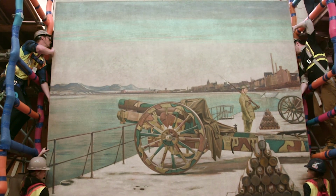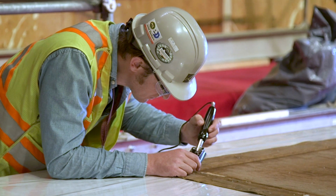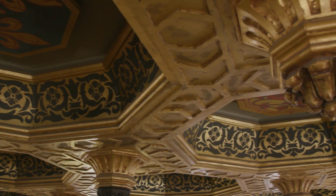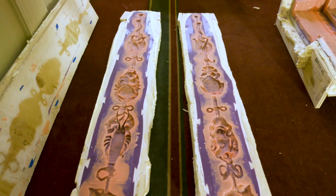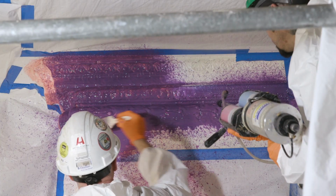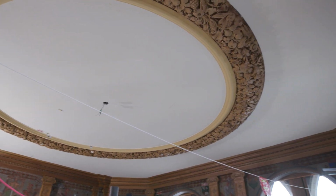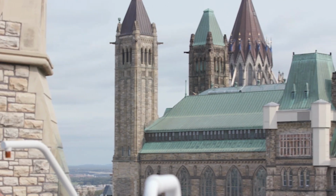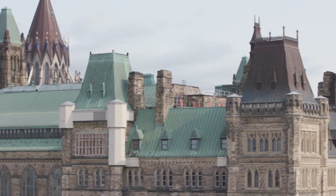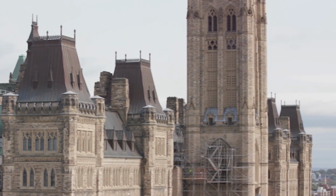Eight monumental war paintings have also been removed from the Senate chamber and are now in safekeeping at the National War Museum. Plaster ceilings and carvings are too delicate to be removed. After stripping the paint, conservators have created molds and have protected them on site prior to being carefully restored. As the seat of our democracy and the home of some of Canada's most important buildings, it is our duty to give the parliamentary buildings the respect and care they deserve.